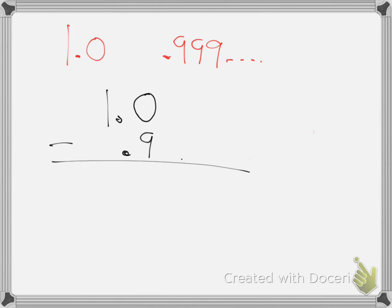What if there was just one 9? Just 1.0 minus 0.9, just one 9. Well, that'd be easy. It'd be 0.1. That'd be the difference. And they would not be the same number. 1.9 is not the same as 1.0. Agreed. But there's not one 9. The 9s go forever.